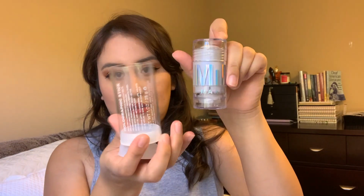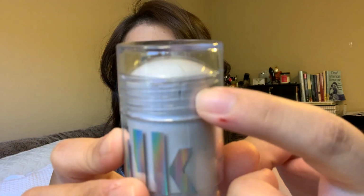Okay, hold on. So I opened it, and it comes in a little packet, and I don't know if it's like all of them, but mine came out cracked. I don't know if you guys can see that crack right there. I mean, it's a stick, it's not gonna fall apart, but I went ahead and opened it.